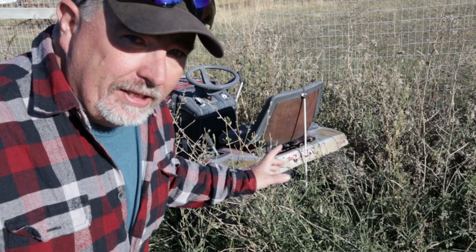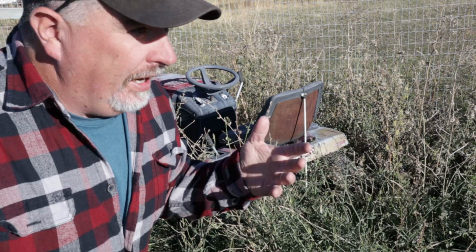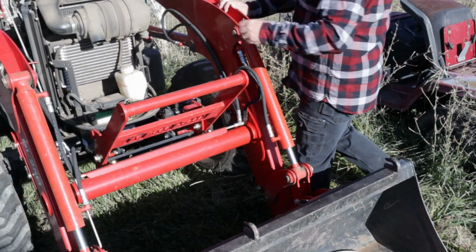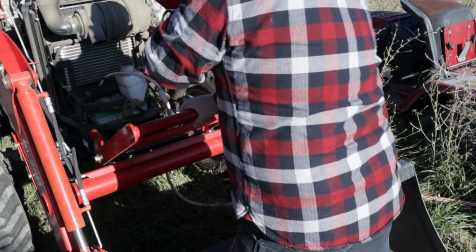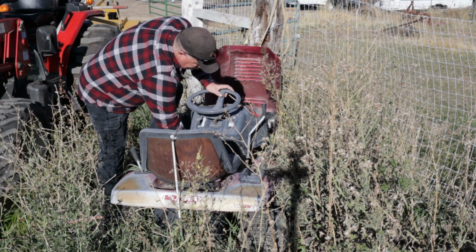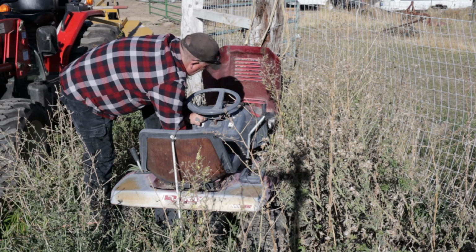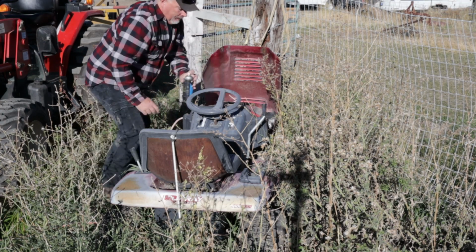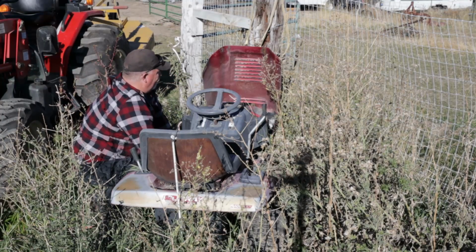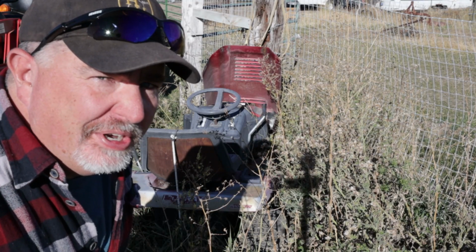I think I'm going to have to jump start it. It hasn't been started in a few months. Ever since I put the mower on the tractor, that's what I use to mow the orchard most of the time. It doesn't cut real close to the ground, but it's fast. Starter solenoid died.